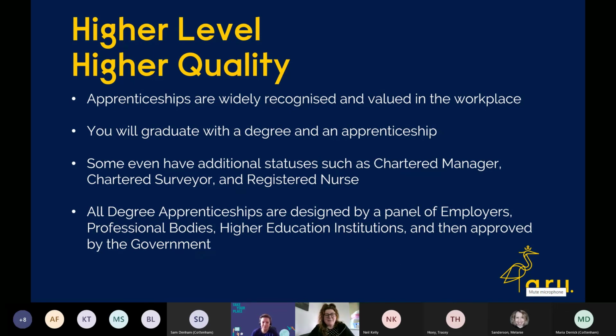Okay, so as I was saying, some of our programs have additional statuses such as Chartered Manager, Chartered Surveyor and Registered Nursing. They're additional statuses that are widely regarded in those professions and will allow you to be a fully qualified nurse or a surveyor, and it just gives you a little bit more of a status to put on your CV and allows you to succeed in that area. All of our degree apprenticeships have been designed by a panel of employers and professional bodies and higher education institutions and approved by the government. So they're all very thought out and designed to try and give you the best opportunities possible.